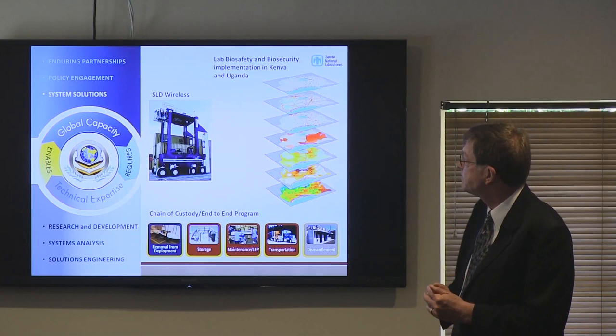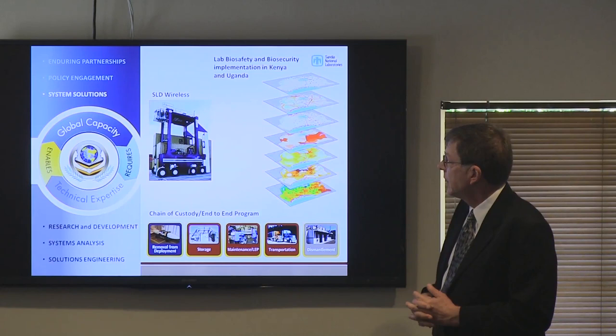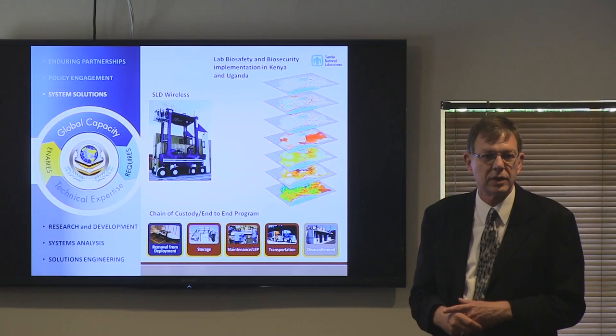In biosafety and security, we've done a lot of work. This is just one example from Kenya and Uganda and Africa, where they're looking at various layers of information to try to better understand the bio implications, disease patterns and animal patterns and anything within these countries to decide where the greatest needs are.